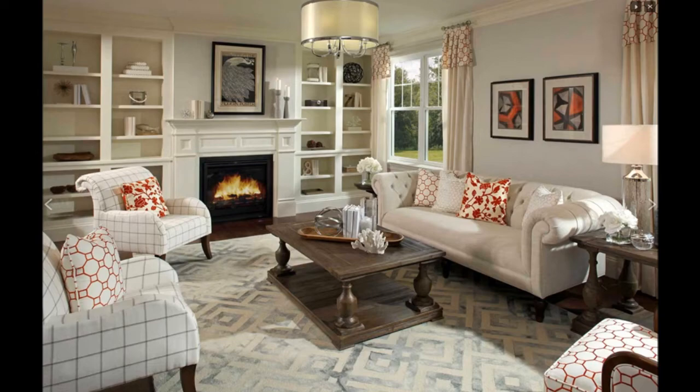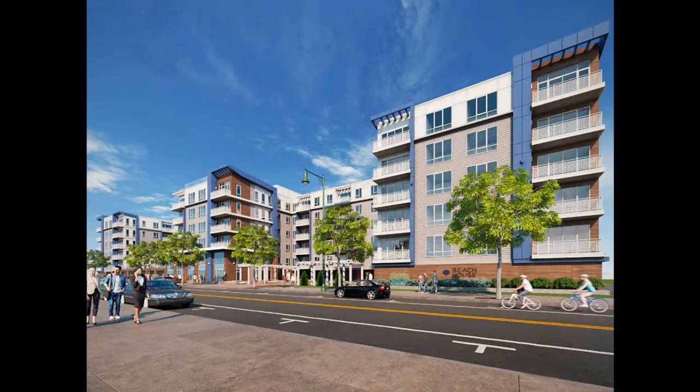Now, this building on the left, this is called Beach House, and it's in Revere. Two years ago, we purchased some land right on the ocean. One of our talking points on our website, beachhouserevere.com, is 30 steps to the sand. From the front door, if you walk 30 steps across the street, you're standing on Revere Beach, a 3.5 mile crescent-shaped beach. It's the oldest public beach in America.